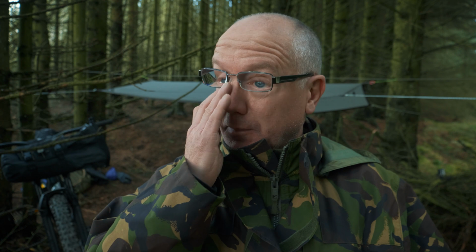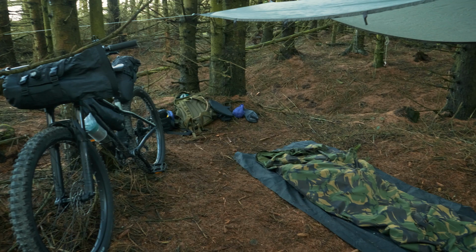But apart from that, I slept like a log. Woke up a couple of times in the morning when it was starting to get light. I felt a couple of cold spots, but that's down to my sleeping bag, it's losing a lot of feathers. But it was a little bit dark last night when I was trying to show you my camp, so I'll show you it now.